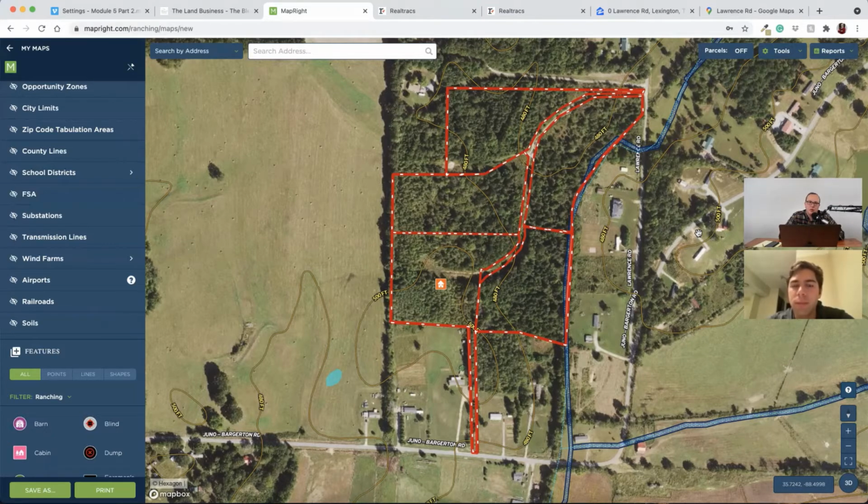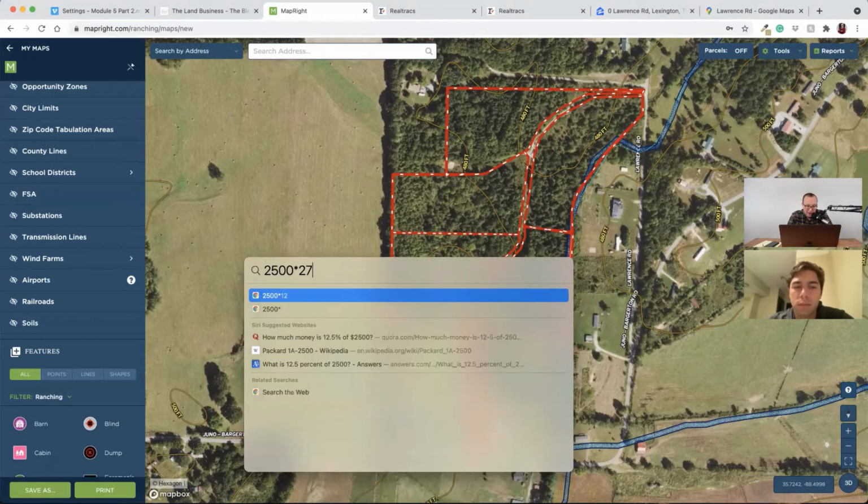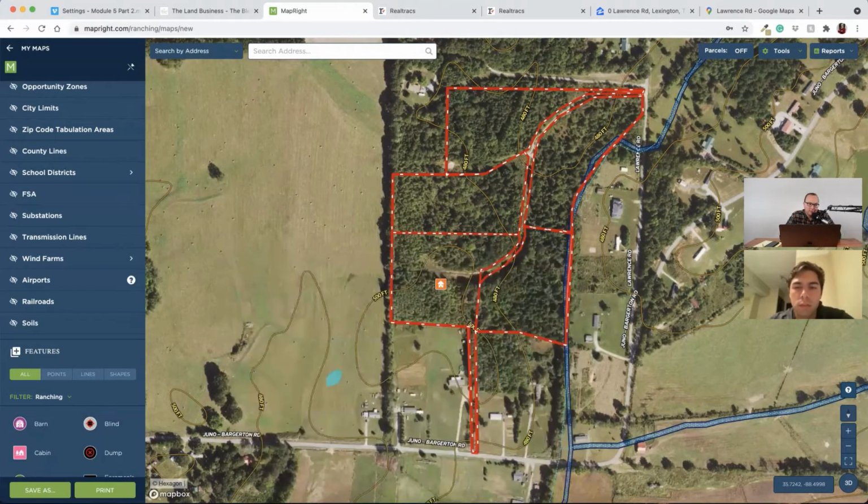My thought would be that I would definitely try to come in and lowball them. It may kill the deal, but I would lowball them. I'd say, look, 2,500 an acre is where I'm at, and just see what happens, because it's probably worth 2,500 an acre, honestly, to you. And I'd make it based on the surveyed acres. So that'd be 67,000.